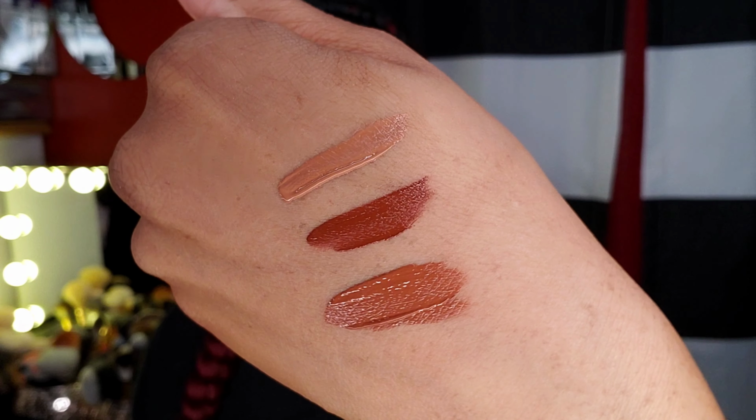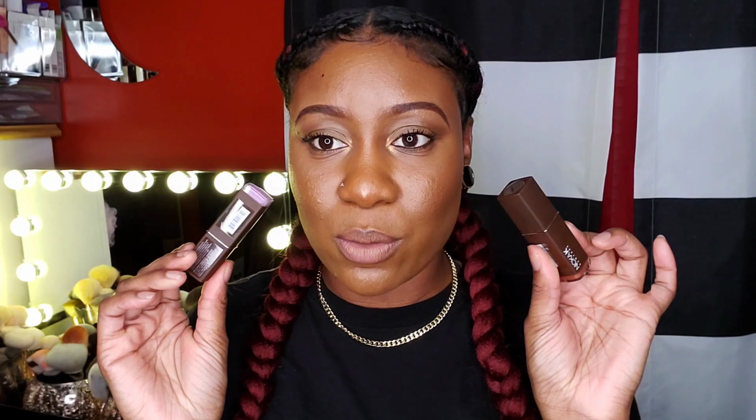That is so pretty. I will swatch these really quickly. These are recent purchases. This is the Nicka K, just their lipstick, but these are their matte lipsticks, and I picked up 2 colors. I picked up the shade Lilac because I wanted to bring another purple shade back into my collection. I had one from Maybelline and MAC, but I decluttered those.